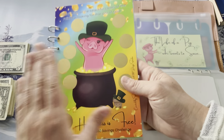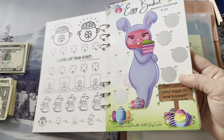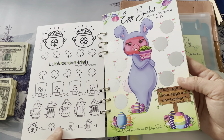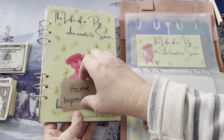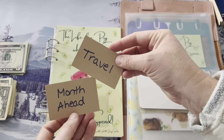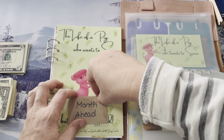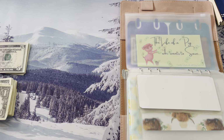So next time we will start with March's. This is adorable. Look at the Irish. Ooh, the beers are gonna be fun. Oh, and I get to pick. Cool. Which category should we save for next? New car, we already did. Home improvement, travel, or month ahead? Let's do month ahead, because that one definitely needs some love. All right, so next time we will work towards our month ahead goal.